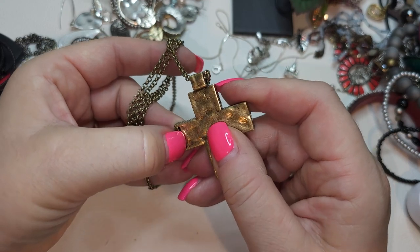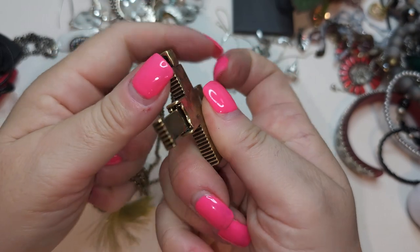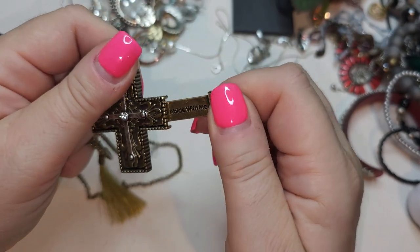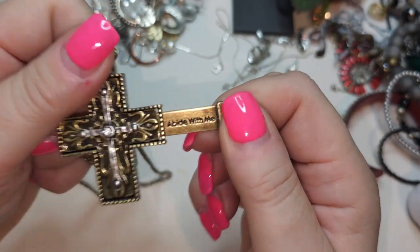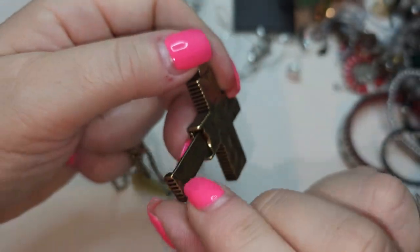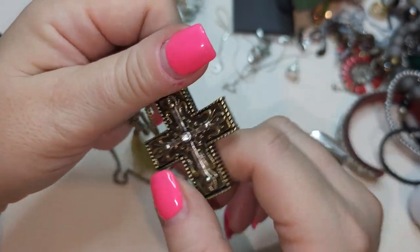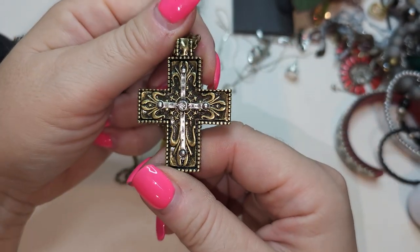Oh, but look, you can open it right here. What's in it? Oh, I'm scared. Oh, it says abide with me. Oh my god, this is so cool. This is so cool. Secret compartment. Awesome.